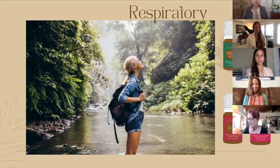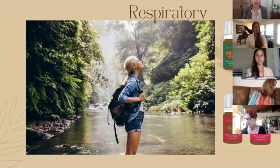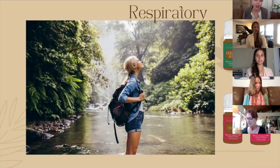But the eucalyptus globulus, you guys, if you are in a situation where you are coughing and it's getting annoying to all of your friends, right? So like you've had something, you're kind of over it, but you're still trying to live life, but your lungs are still recovering. I know that cough can last for such a long time.